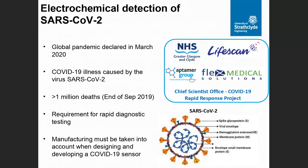We've also been working with Aptima Group, a company who produce commercial aptamers, and Flex Medical Solutions, who are a local sensor design house. And just to remind anyone, here's the basic anatomy of the virus. We have the nucleocapsid protein and the spike protein. The spike protein enables localization on the cell surface and facilitates cell entry, and that will be the main theme of the slides that I'll present in the next few slides.